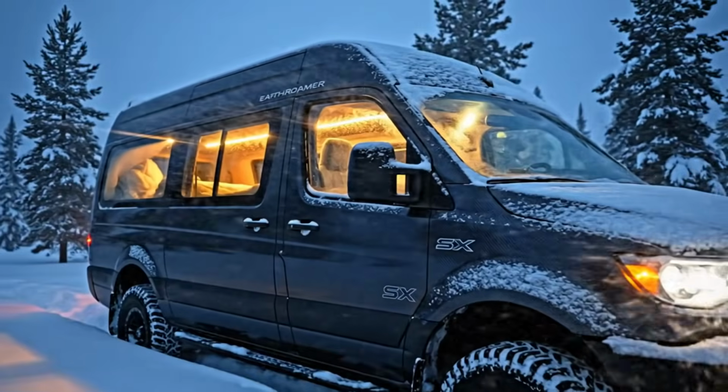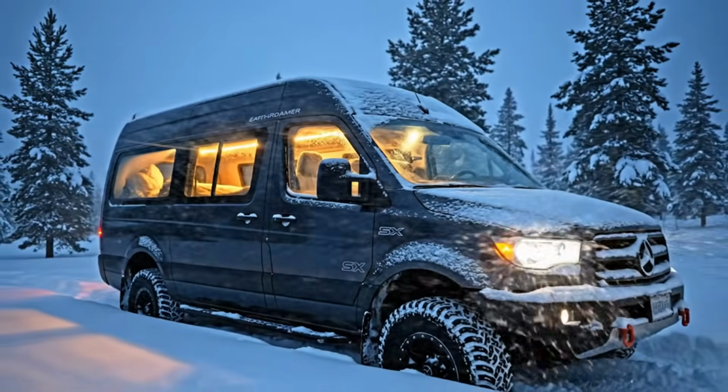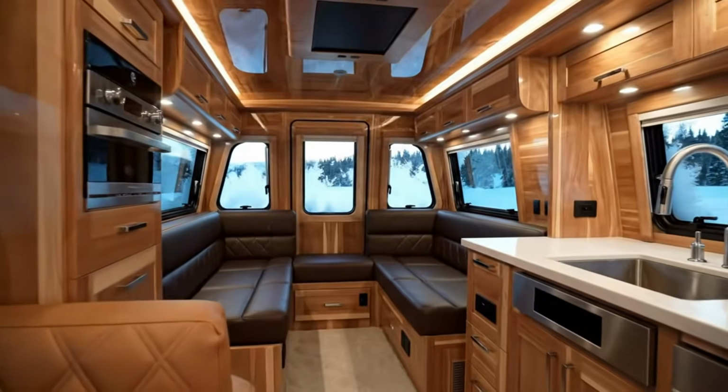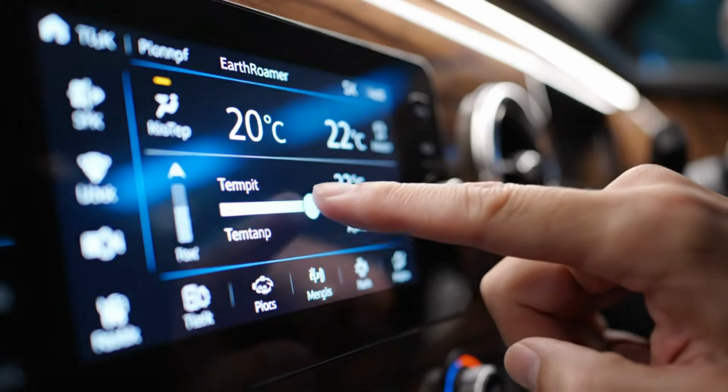The induction cooktop is cleverly hidden beneath a removable cutting board, giving you more usable surface when you're not cooking. When it's time to fire it up, the board lifts away, revealing a powerful, efficient cooking surface that doesn't rely on open flame, perfect for enclosed spaces and cold weather conditions.